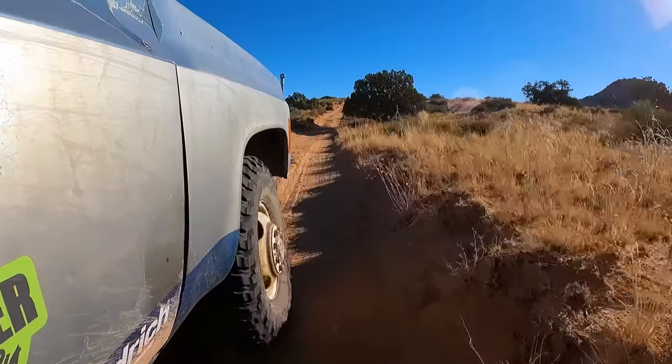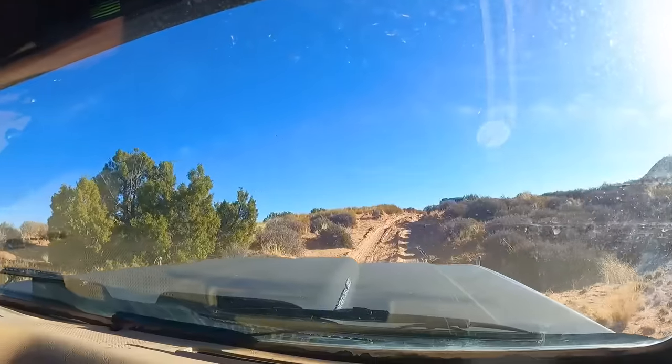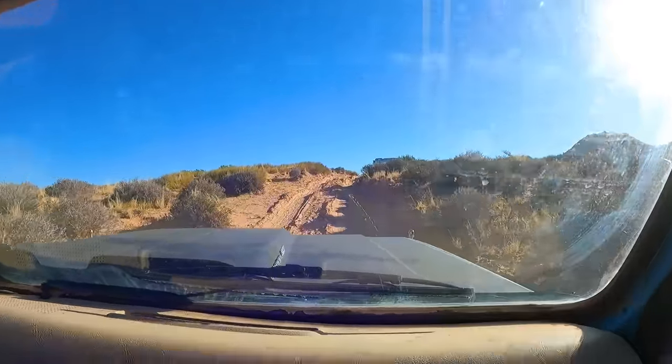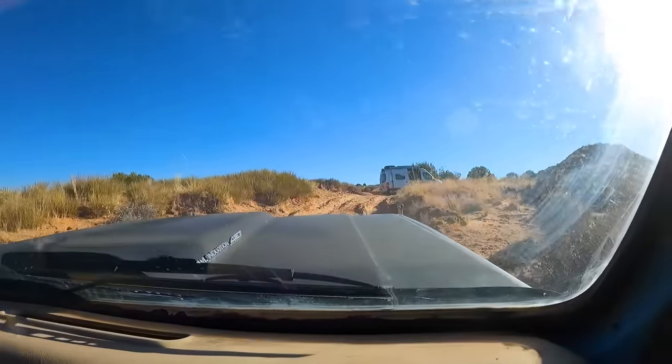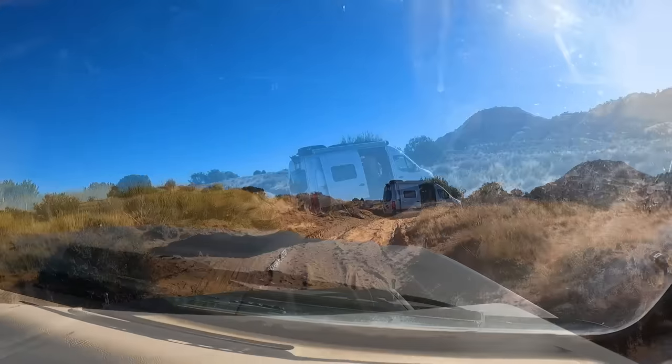All right, swoop and loop is nearly complete. There's our van right there we're going to get. It does look a little sandy. I can see his concerns. Yeah, no, absolutely.